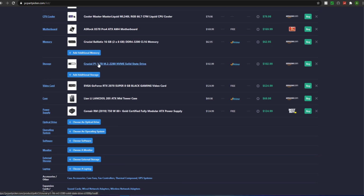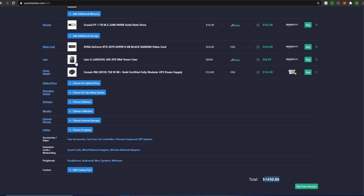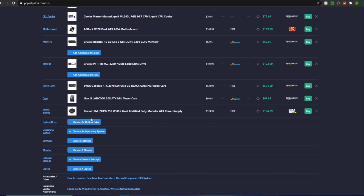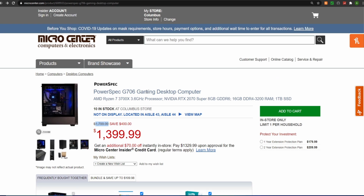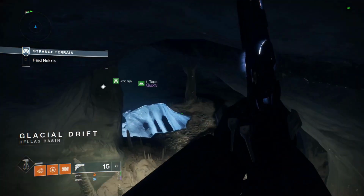And then you got a 1TB NVMe solid state drive, the same case, power supply is roughly the same. I did forget to include case fans with this, and again, that's going to be added cost onto this compared to this PC. So yeah, you're going to be saving money, I guess, kind of across the board with this company. And so this is kind of a really sad thing to see.